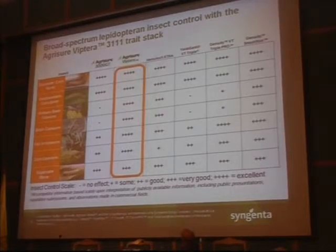So in Syngenta, we develop traits in the middle, like here. We have Agrisure traits, and one of them is called 3111, the trait stack. By stacking our Agrisure traits with Vip3A genes and the traditional Cry1Ab, we're able to control the major 7 kinds of insects. Compared to other companies' traits, we have, I think, very outstanding, industry-leading traits in controlling all the insects.